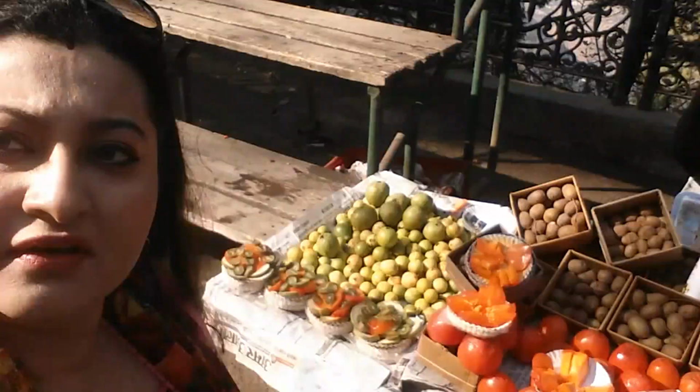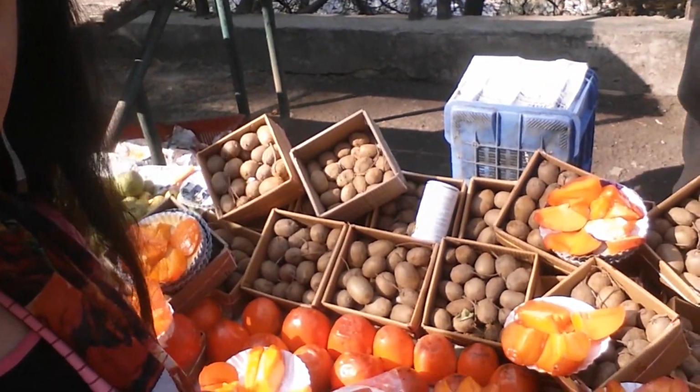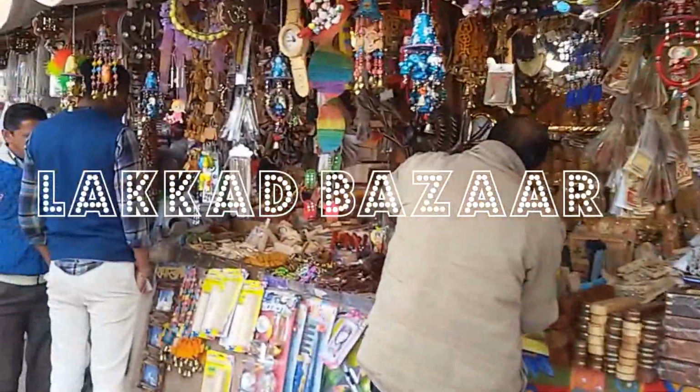And this is the road which is leading to Lakkad Bazaar. There were lots of people selling their items on the streets, as you can see behind me. Look at those cute booties for kids. Kaise hai? Unique fruit. That's the Lakkad Bazaar, which is actually the wood market, as you would translate it in English.